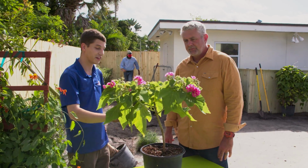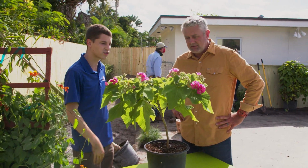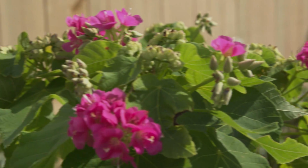Some people actually, if they don't trim it, they'll just let it grow into a small size tree that'll flower throughout most of the year. So it all depends on how you work with it. Definitely want to give it good breathing room. Again, because it's going to get a few feet tall and a few feet wide.